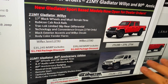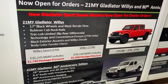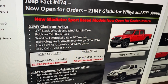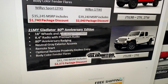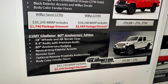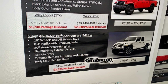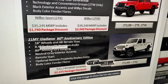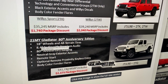This version of the Jeep Wrangler has been around for a while. Everybody kind of loves this type of look. And it will be available in Sport for $35,245, once again unofficially. Or you can get the other upgraded package for $39,000. And then the 80th Anniversary. Yes, the Jeep brand is 80 years old. It started in 1941 during World War II, and now in 2021 it's 80 years. So they're doing special things apparently for that anniversary, and that's very likely because they did special editions for the 75th anniversary just five years ago. Once again, special 18-inch wheels, badging, different colors, remote start. And according to this, it will start at $41,740 for the Gladiator.